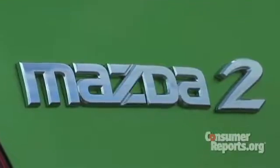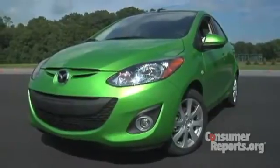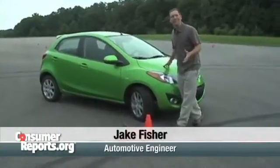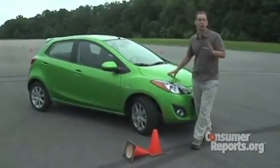We're taking a first look at the new Mazda 2. This is a car that's smaller than the Mazda 3, making it the smallest car that Mazda makes. Now, most car makers, when they come up with something small and cheap, are looking for something that's just going to get good fuel economy, something that's not going to break your wallet.